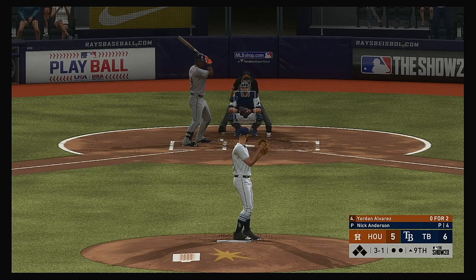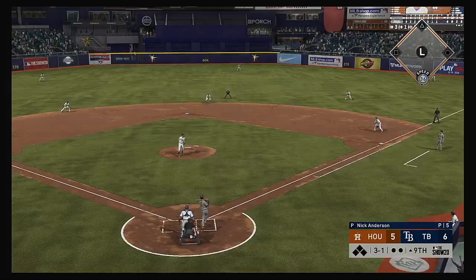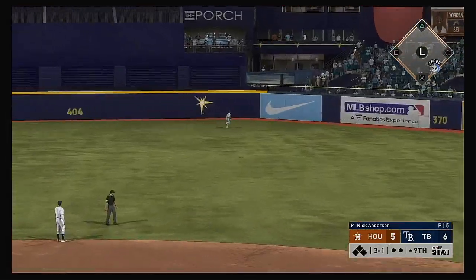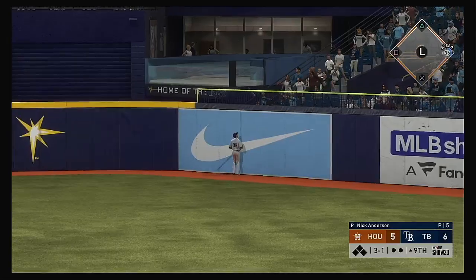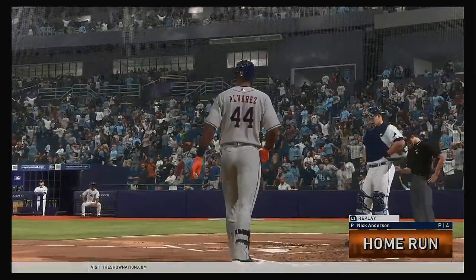Great situation right here. Leading off the inning, you've got to find a way to get on base any way possible. A swing and a drive sent out toward the gap. That one is out of here. This game is tied.